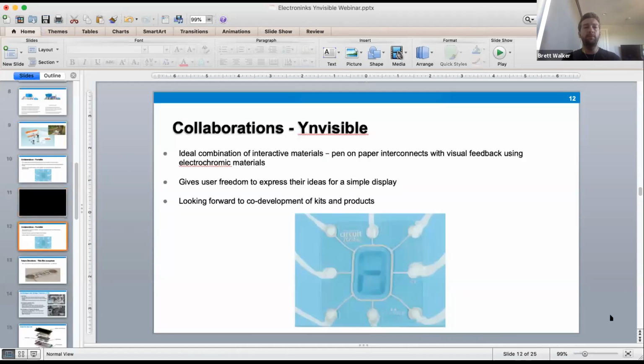So we believe that by incorporating new materials, especially electrochromics, this is an ideal situation of giving the user freedom to express their ideas in a simple way by having an accessible tool set and having a large ecosystem that allows our customers to give us feedback as to what new products could look like based on creative integration of these in a simple, straightforward fashion.